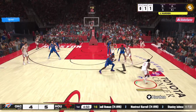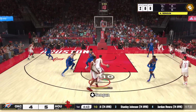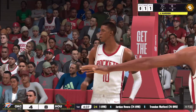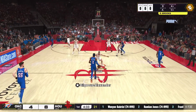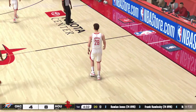Here's Harden. Brooks setting the pick for Harden. Brooks outside. Şengün passes to Smith. Buries the long-range jumper. Supreme confidence. Smith really stretches the floor with his ability to shoot. And Mark Daigneault calls timeout. He wants a minute here to get things straightened out with his team.